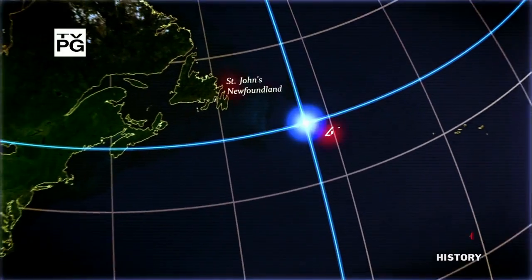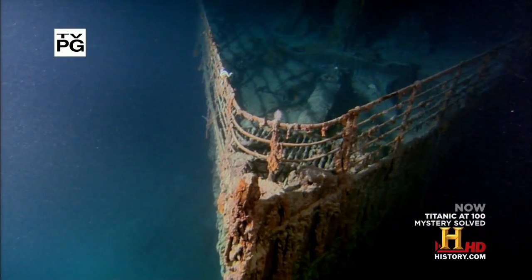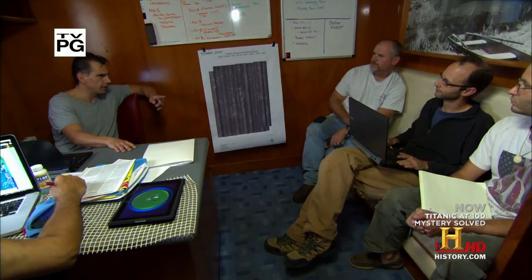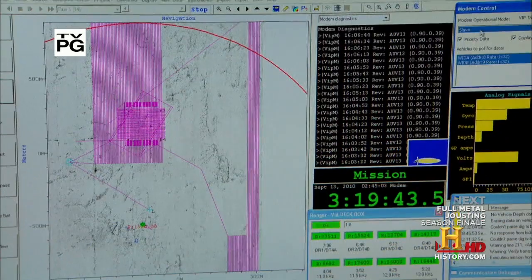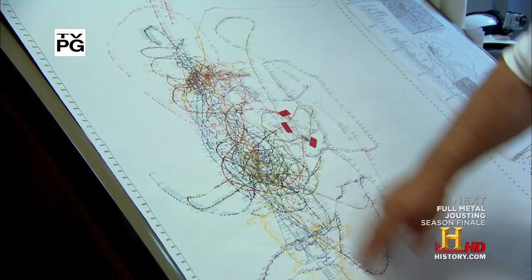360 miles southeast of Newfoundland, an unprecedented expedition team assembles over Titanic. 100 years after the sinking, the goal is to map every inch of the wreck site. We're looking at a bigger area than ever before.